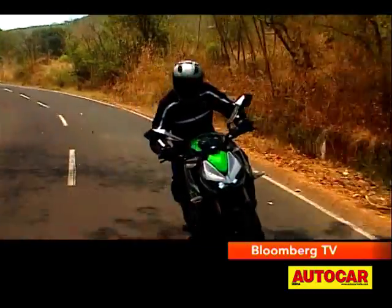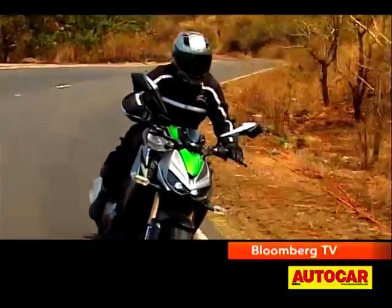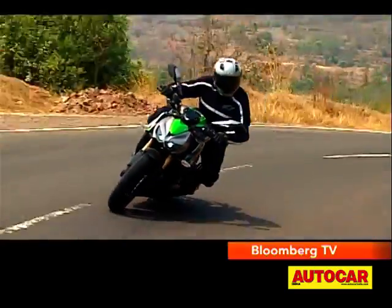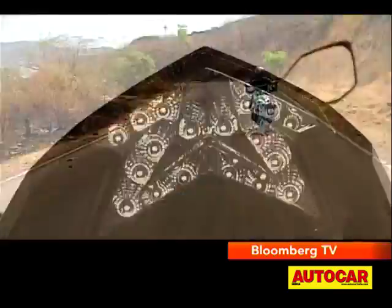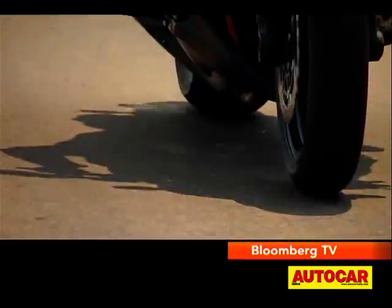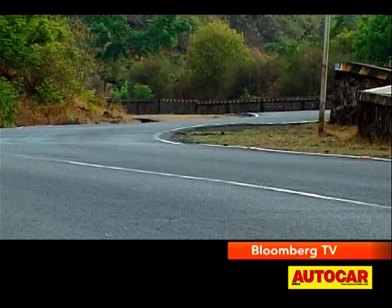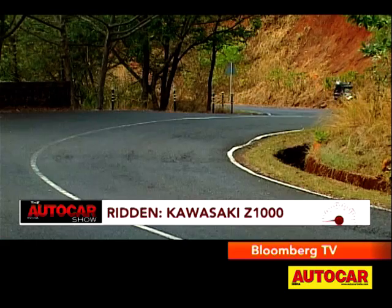But how does it handle? In a short time, it is clear that this hard-nosed motor is matched by an equally focused chassis. The separate function front forks and the monoshock rear are set up for some hardcore riding. At 1435mm, the Z1000's wheelbase may not be long, but it is enough. This Kawasaki absolutely decimates long sweeping corners.